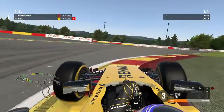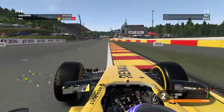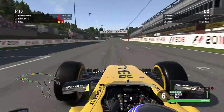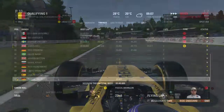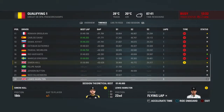Here we are in qualifying. This is the end of my first Q1 run. I decided to go on the soft compound tyre. So we're going to cross the line now, and it's a 1:50 flat. And the reason why I didn't think that was too great is we were slower than Ricciardo. And as we sat in the garage, you see us just tumbling down the order.